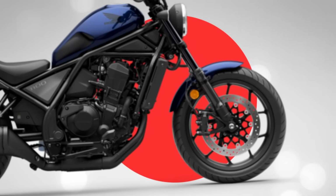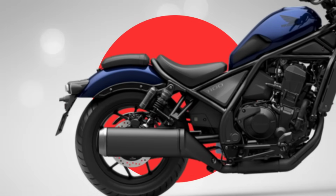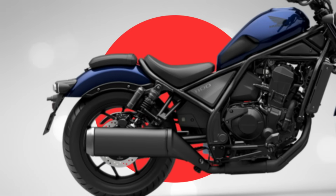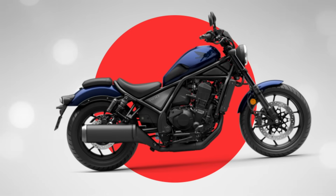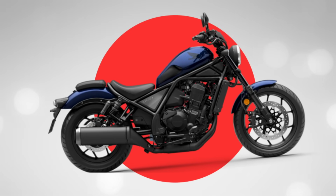Stopping power comes from a single 296mm disc up front with a twin piston caliper and a rear 240mm disc. Anti-lock braking system is now standard for all trim levels. Aesthetically, the bike takes a major step forward.